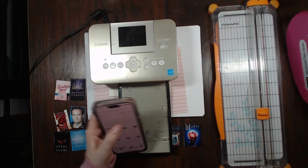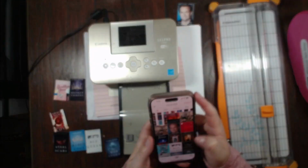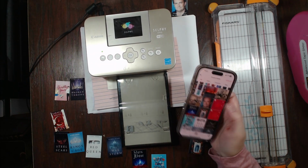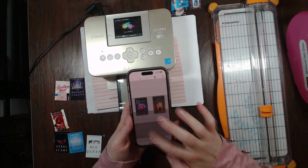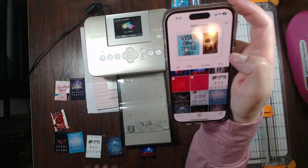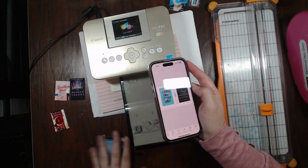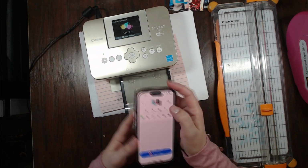But I decided that I was just going to print 2 books off per 4x6. So I found a different layout that I liked and that showed more of the photo cover, the cover of the book. Sorry, I feel like I cannot put words together and sentences together today, so I apologize. So I decided to do this collage of just 2 books at a time.